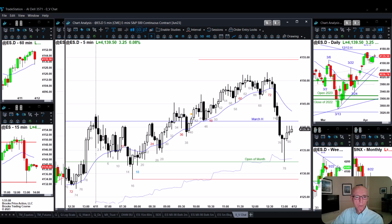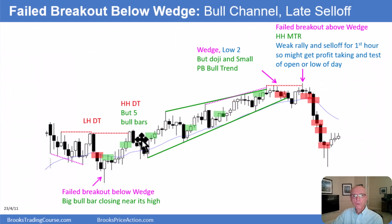Well, let me put up that PowerPoint over here. This is today. And this is a breakout above a wedge. We have a wedge here, 1, 2, and 3. And we tried to break above the bull channel here, failed. And then we tried to break above the top of the wedge here and failed. You could sell below this bear bar, or you could take a second short below that. Neither one is all that good.